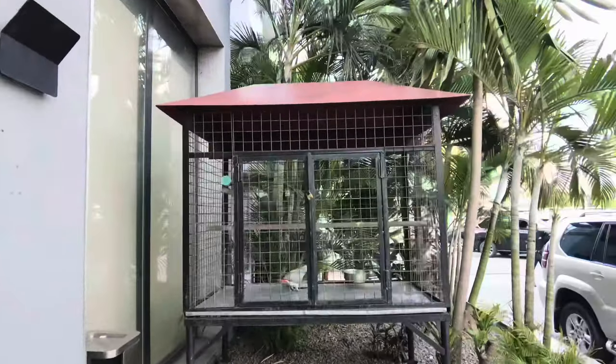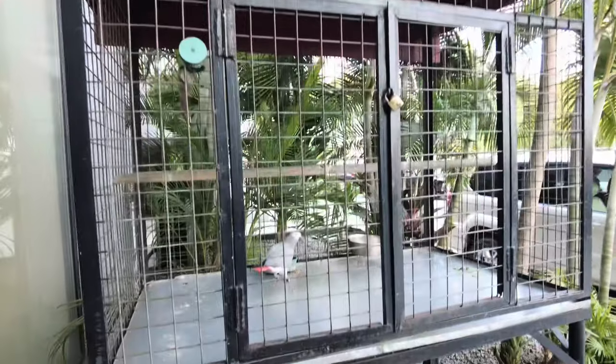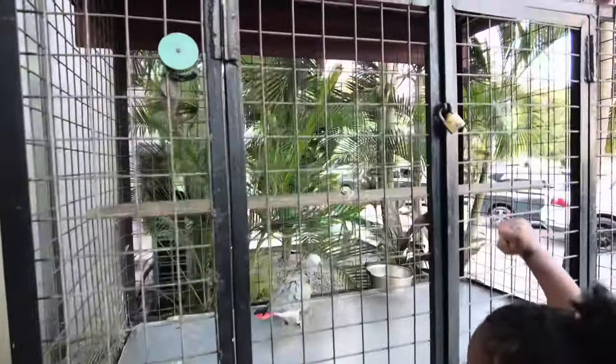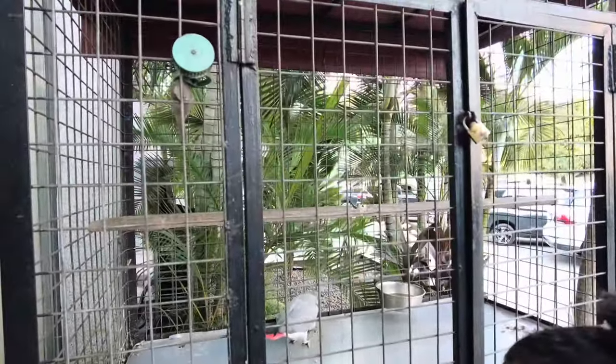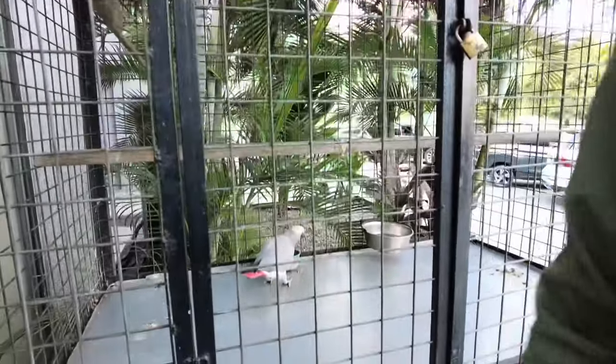The parrot. Is this actually the parrot? It's here. It's the first time I've seen it. Careful. Hello. It's eating. Hello. Look, it's looking.